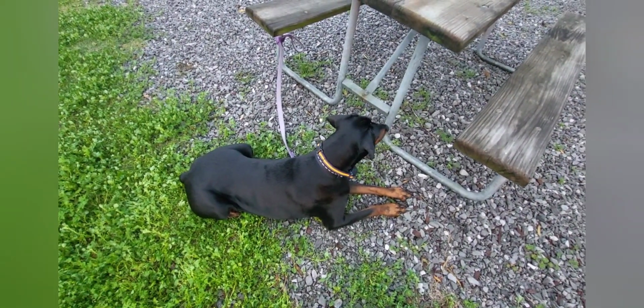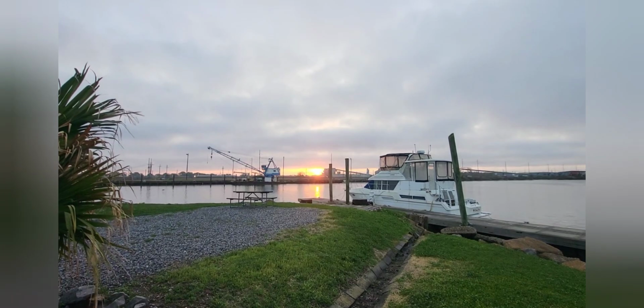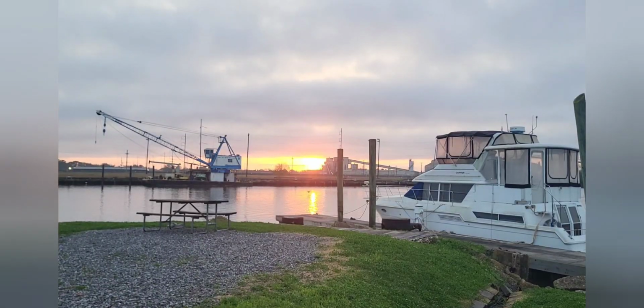Cool down. She sees other dogs and she gets nervous. She wants to play.